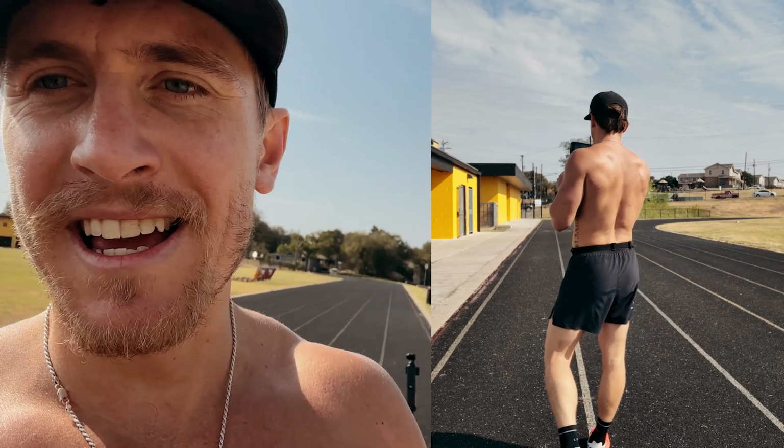That's the goal of HYROX, is you're not gonna necessarily recover on those exercises, and then you immediately gotta leave the rock zone and go run. So we're gonna mimic that today. I'm gonna reduce it to 40 lunges, 25 push-ups, 40 lunges, and go from there.